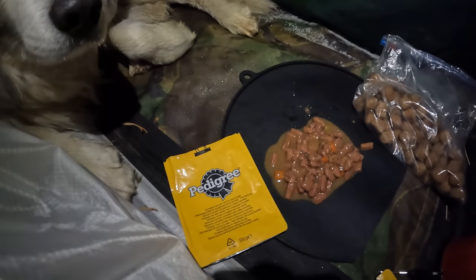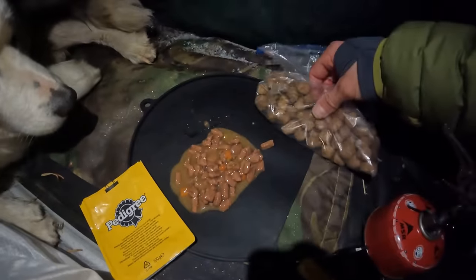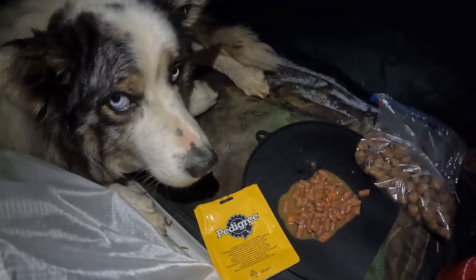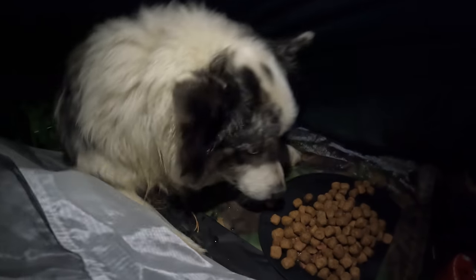And for the lovely Blue, good boy, we have some of this wet food in a pouch, and then I've got some dry food as well, which I'm going to add into that. And he's eager to eat it. Let's get this sorted for him, eh? Go on then.